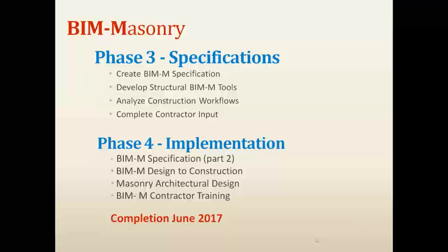Phase 3, specifications: create the specs for each of the materials, develop structural BIM tools, analyze construction workflows, and then complete the contractor input. Then phase 4 would be implementation of the specs, the construction design, architectural design, and then some training. And the goal is to have that completed by June 2017.